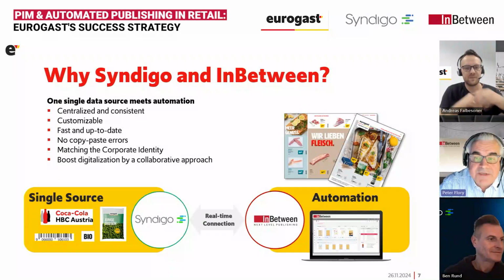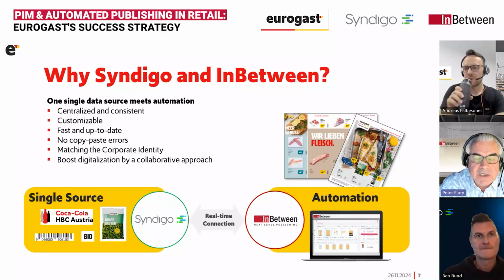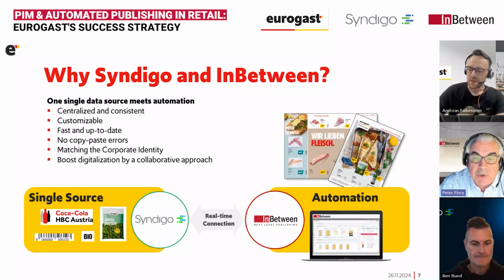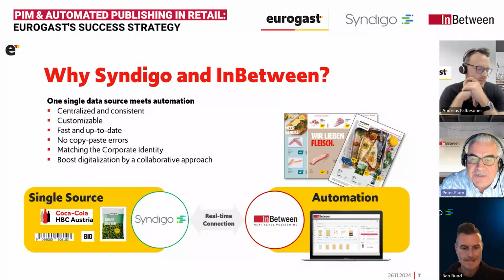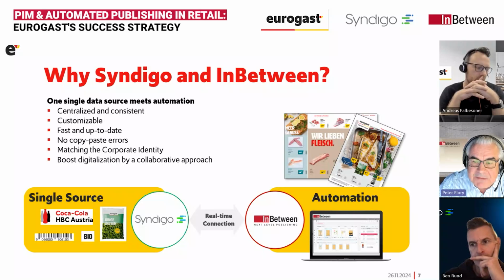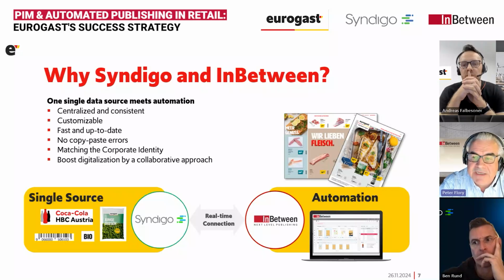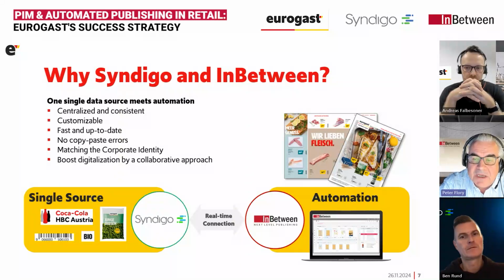Well, what really struck me was the number of regional variants that Eurogast had to cope with in its 14 regions. Obviously, manual creation of customized leaflets for each region was not only time consuming, but also a significant risk for errors and inconsistencies. In addition, there was no digital basis for collaboration in the planning of the leaflets by the different teams. So the digital mapping of the entire publishing process, by automating leaflet production from Syndigo PIM to finishing in InDesign, therefore offered considerable potential to make the process much more efficient and at the same time provide a basis for efficient collaboration in the teams.